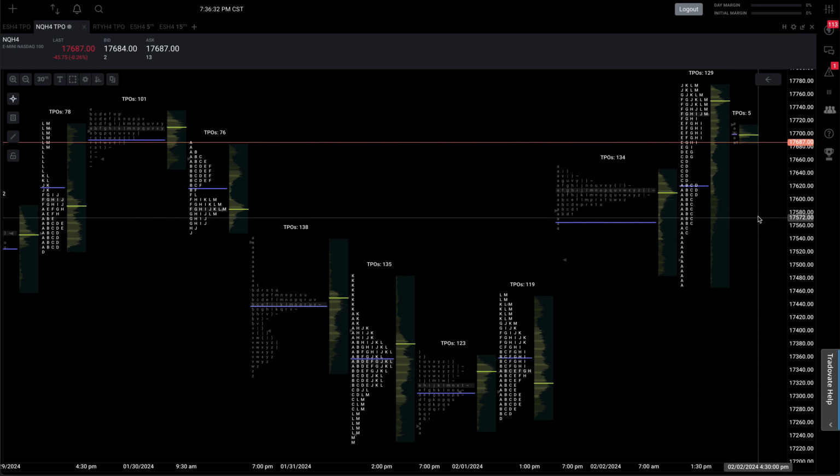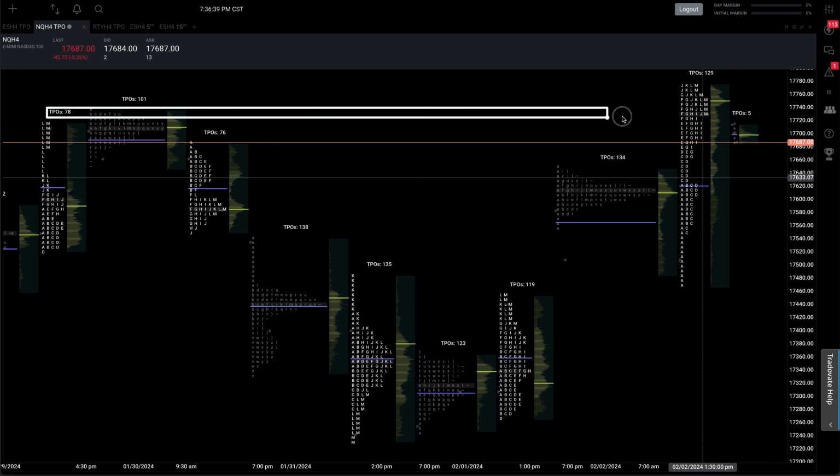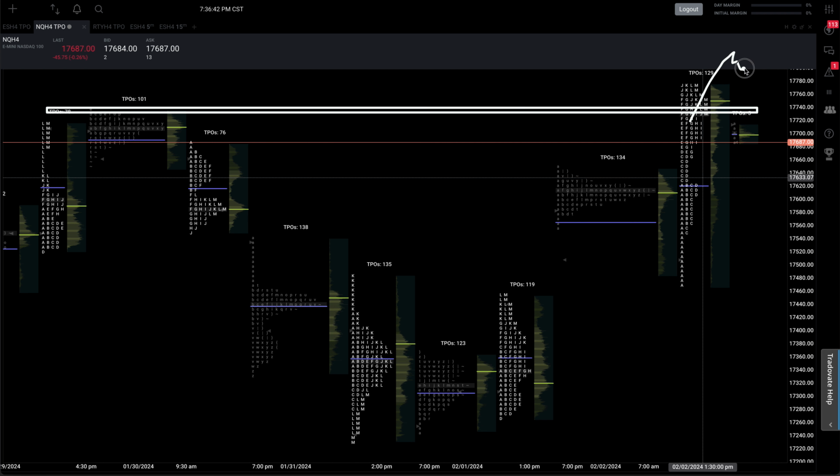So what's a possibility here? Sweep it to repair it and then come back down underneath. That's what the bears would want to see. If we're on the buy side of the market, as we already know, we're looking for a higher low over that on any sort of weak breaks that repair.